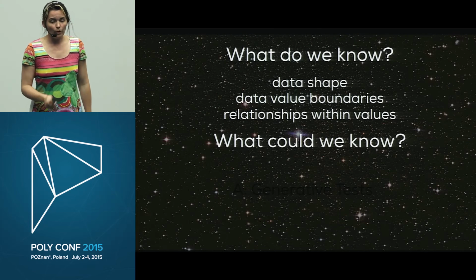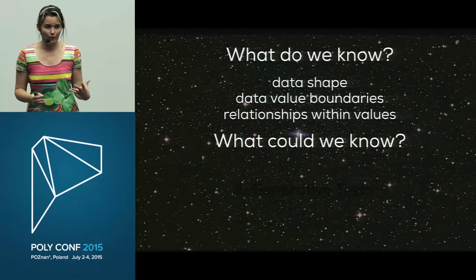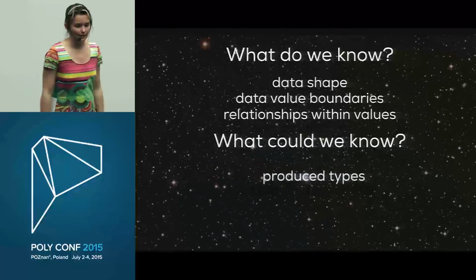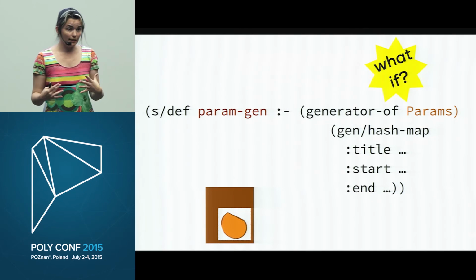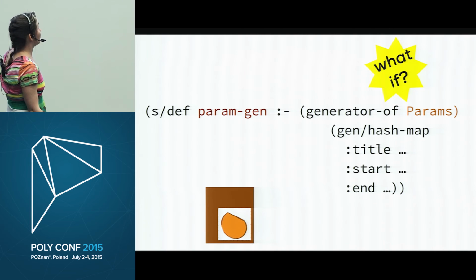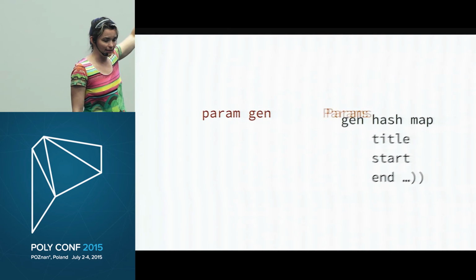And there's more that we could know, because there's stuff that the Scala type system lets me do that this doesn't. But we could get there. We could totally extend it. So like produce types, inner types, type parameters, I would love to be able to say this is a generator of type param, and it always produces params. And if it ever doesn't, please throw me an exception and point me back to this line.